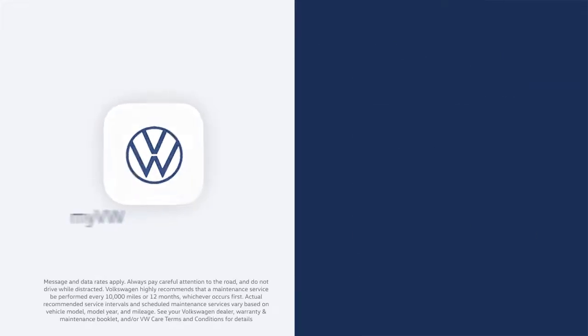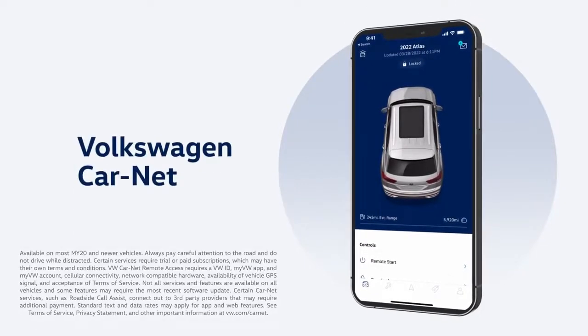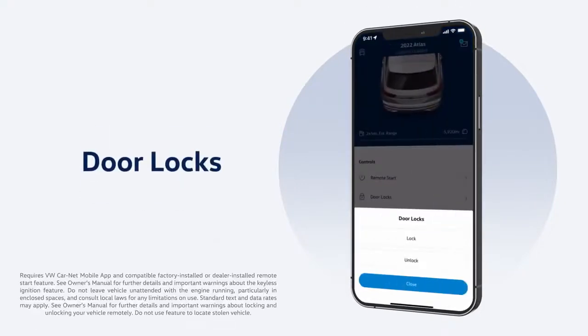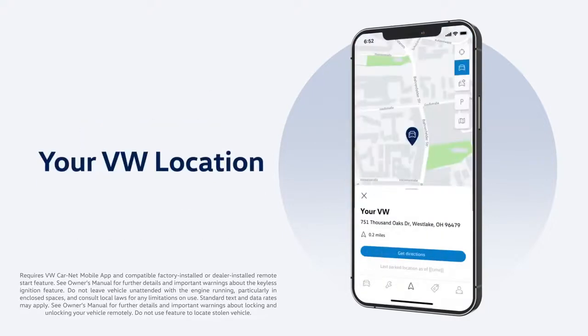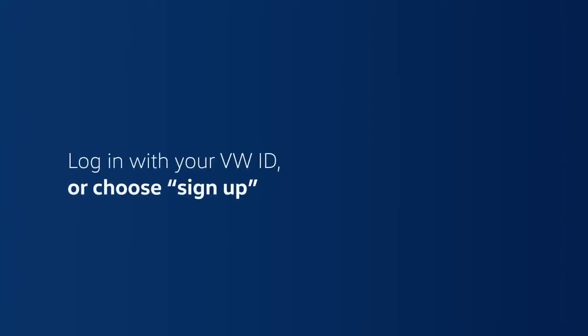When you activate VW CarNet in MyVW, you can also do things like lock or unlock your doors or find your car in a parking lot. If you haven't yet signed up for MyVW, we can do it now. Download MyVW from your App Store. Log in if you already have a VW ID, or choose Sign Up and enter your email and a password of your choosing.